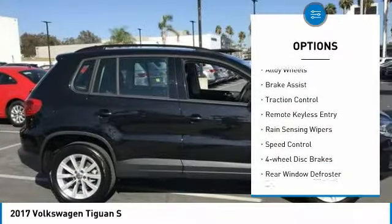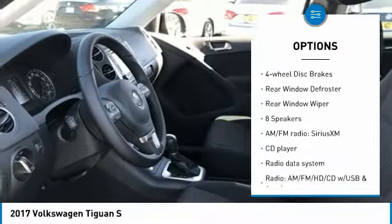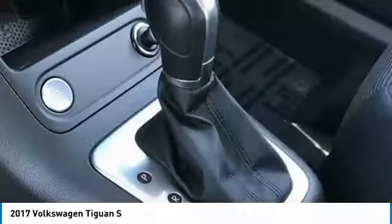Electronic stability control. Alloy wheels. Brake assist. Traction control. Remote keyless entry. Rain sensing wipers. Speed control. Four-wheel disc brakes, rear window defroster, rear window wiper.